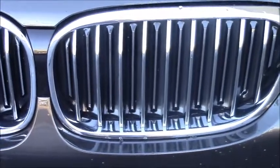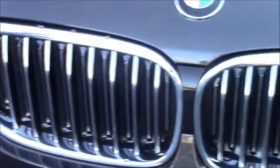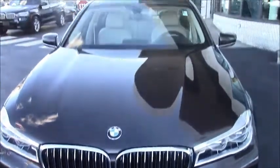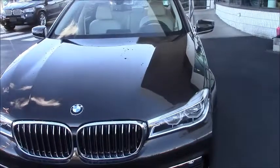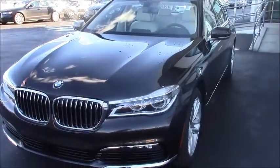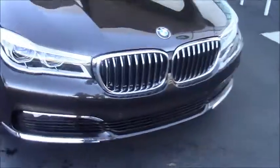They're active kidney grills in that these little latches can actually open and close based on the engine temperature, hence provide greater efficiency, lower drag coefficient, reduce emissions. So the kidney grills actually have a much more functional purpose now than they ever have. The lines of the car have changed on the hood and down the side.